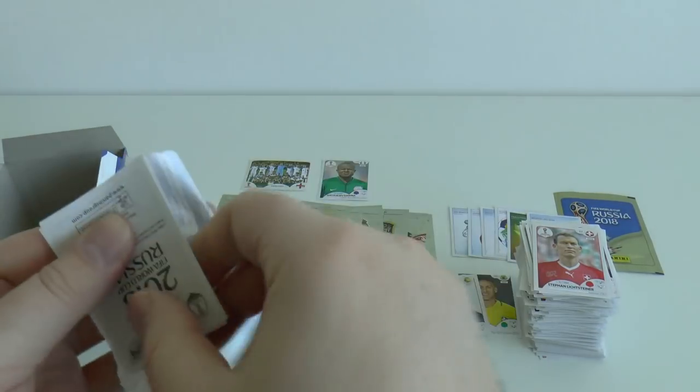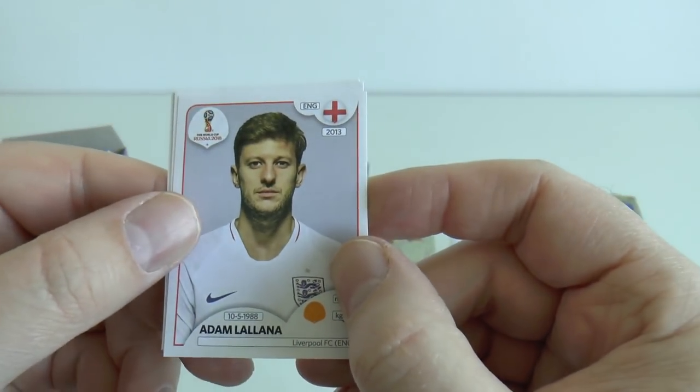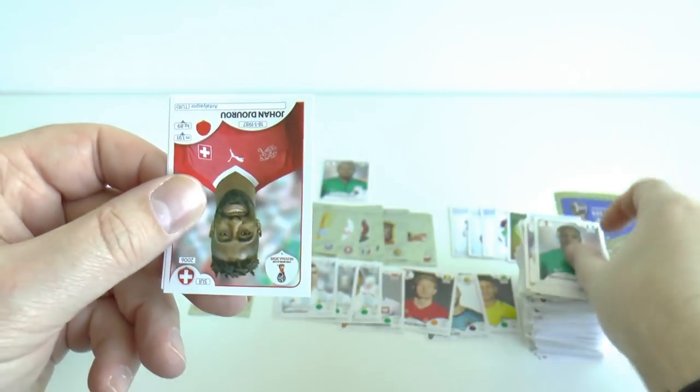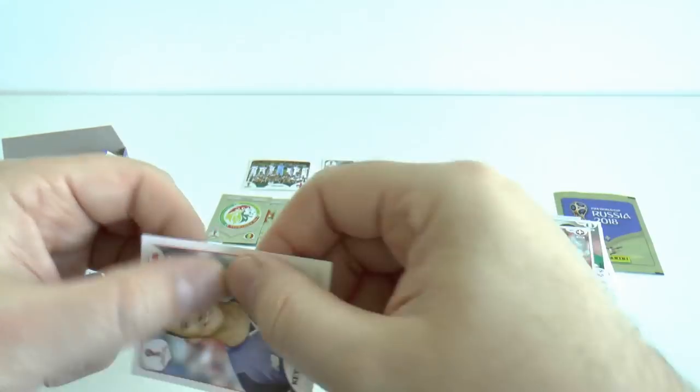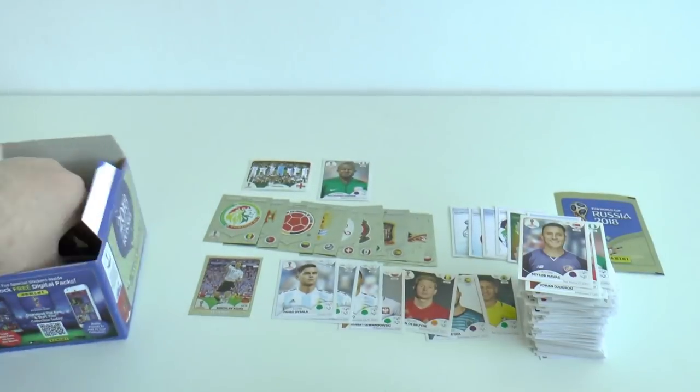On to our next pack. And we have Lana there, as you see, followed by Akechi, Odia Nigalo, Giroud. And finally, Keylor Navas, the Real Madrid keeper, Costa Rican international.